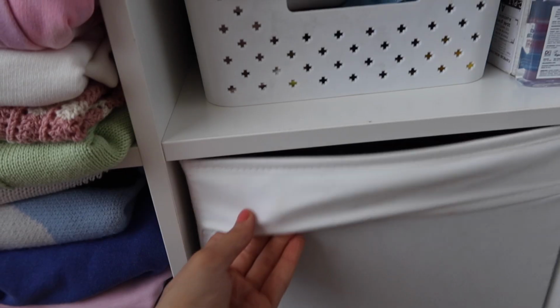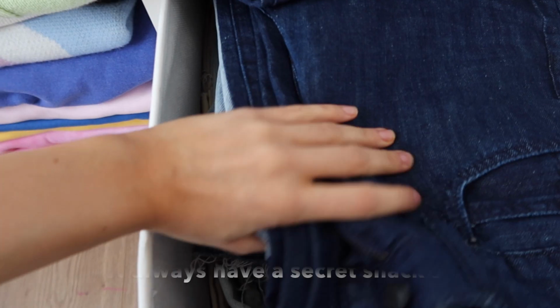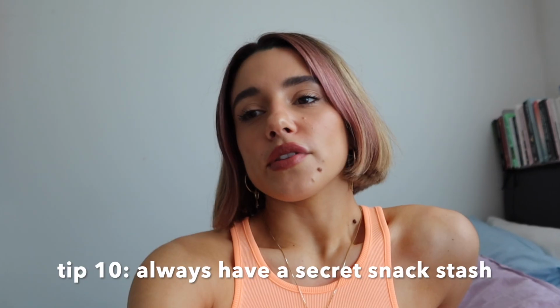I also found these online, they're acrylic dividers, so if you have one long shelf you can divide the shelf into little sections, which I thought was really cool. And then this last little drawer here is a little square pull-out drawer, which you can get from IKEA. This holds most of my denim. Some of my denim is in that little drawer system there. And I also have a secret chocolate stash. So all my denim goes in here, and then that last little shelf is just makeup stuff.